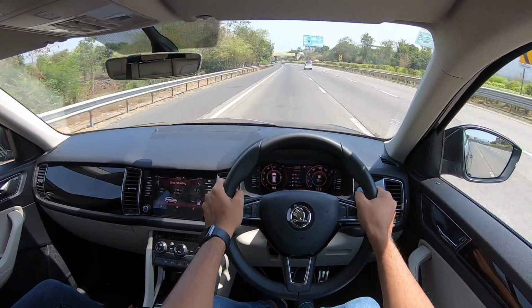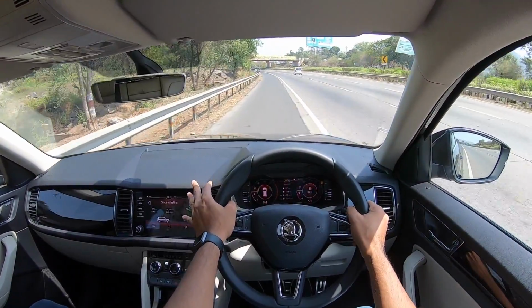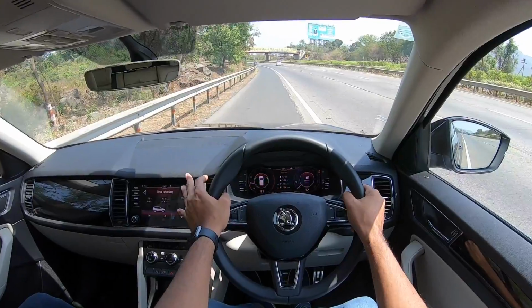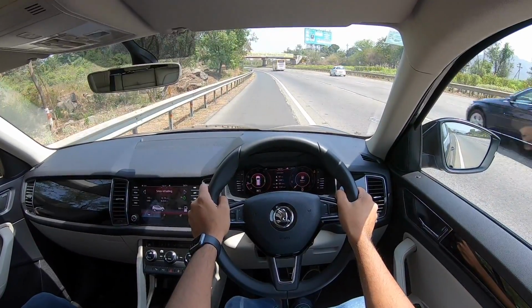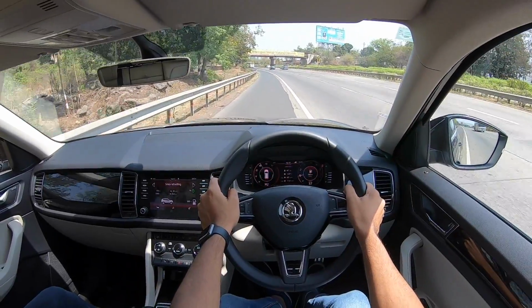The brakes offer sure-footed stopping power. In fact, the brakes are really very nice on this car. You can see it's actually a bit too sharp because the car stops in no time at all. Left foot on the brake, right foot on the accelerator, revving the motor, and off we go.